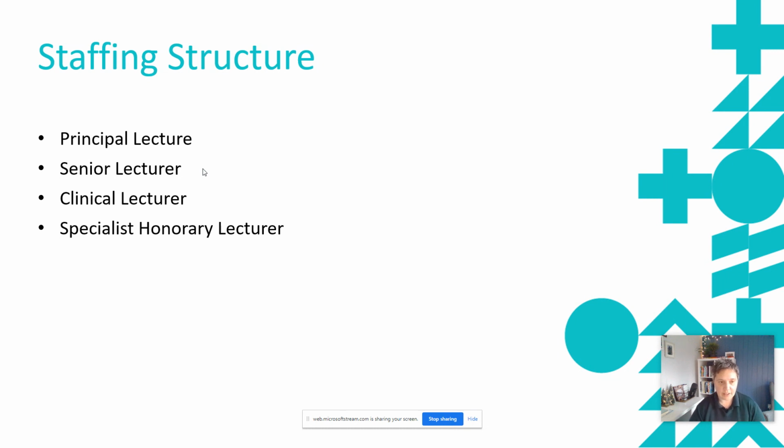There's then clinical lecturers that are seconded from the organisation to Cumbria for a 2-year contract, secondment contract, and a team of specialist honorary lecturers, some of which will come from your organisation and some of which will be outside of your organisation but have a level of expertise that we feel is needed for certain subjects such as midwifery, trauma specialists, etc.